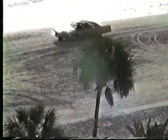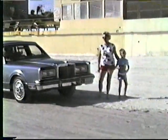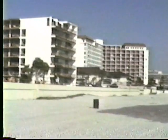Another motel. A car coming down the beach over there. See if I can roll him on in here. This is down on the beach in Daytona. Just parked the car on the beach. And they're looking and observing the motel. These are the motels all around here. I think we're seeing that right there. Now we're going to go out here and get to the water.